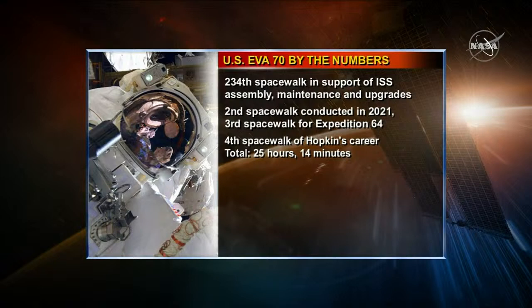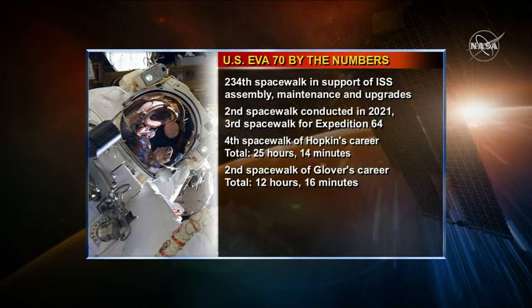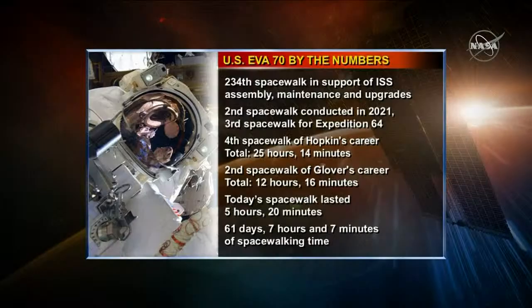This was the fourth spacewalk of Hopkins' career for a total of 25 hours and 14 minutes. It was the second spacewalk of Glover's career for a total of 12 hours and 16 minutes. Today's spacewalk lasted 5 hours and 20 minutes. And the 234 spacewalks that have occurred in support of station assembly, maintenance, and upgrades total 61 days, 7 hours, and 7 minutes of spacewalking time.